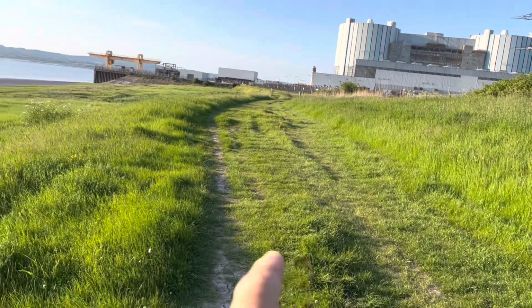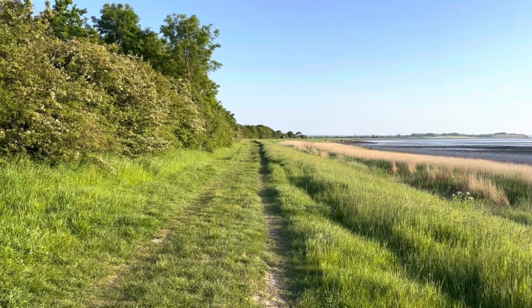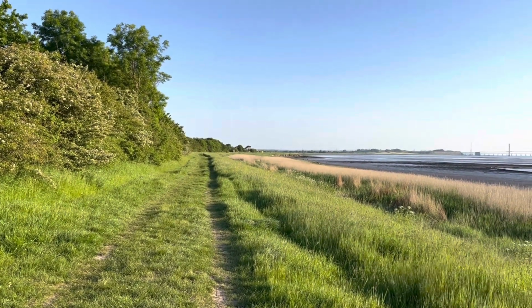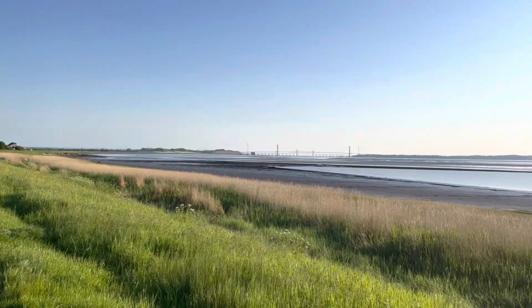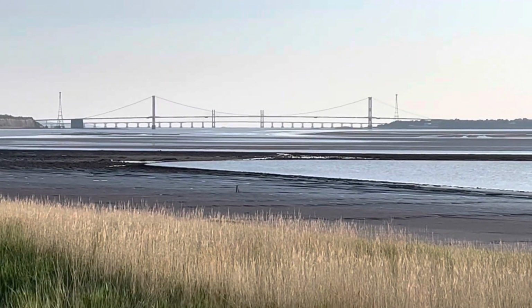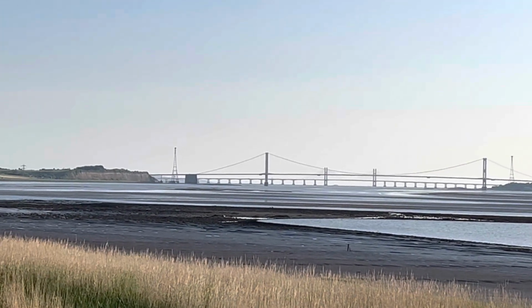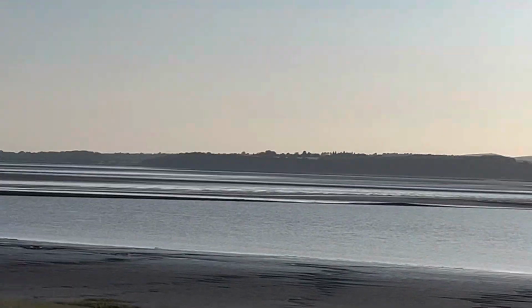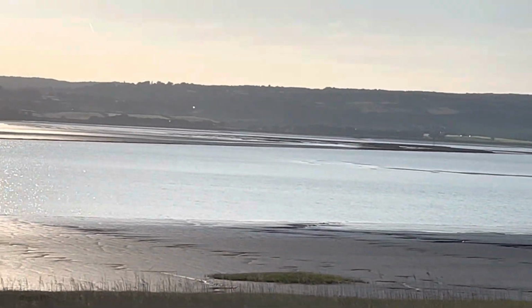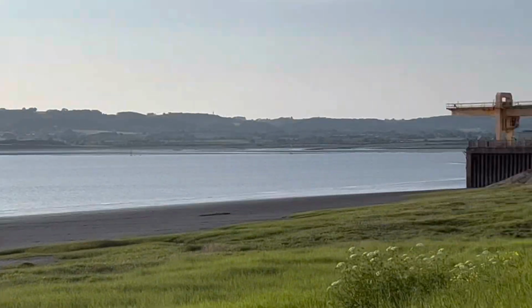This path, this track, is the Severn Way, so it is a long distance footpath. Not sure where it starts. Ends in Gloucester. I think it starts down Clevedon or Portishead that way, and then runs all the way up. You can see the bridges there. The Severn Bridge that I crossed nearest to us, and then behind that the Prince of Wales Bridge. And I'm going to say across the bridge there is Wales, but well, it is down there, but across the river here I think is England. The border is down by Chepstow, which is just over the bridge there. So yeah, that's where we're at.